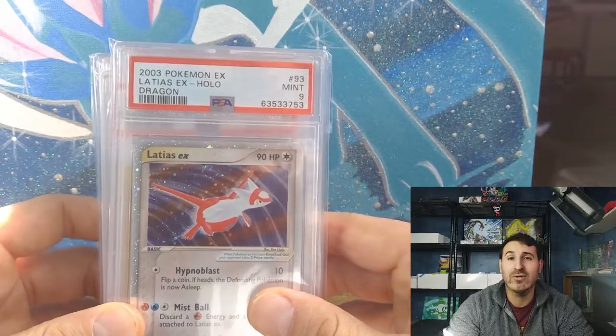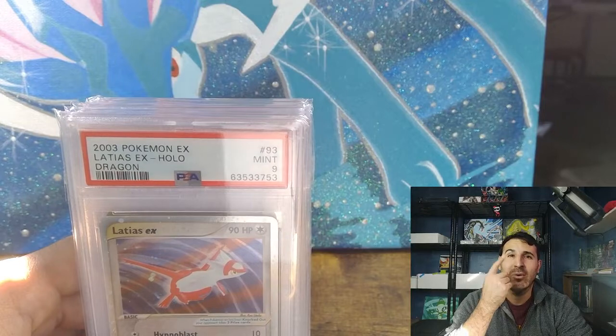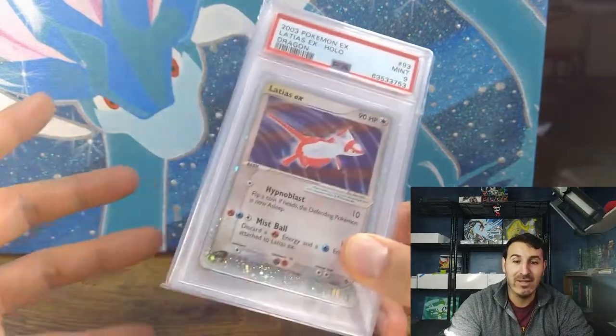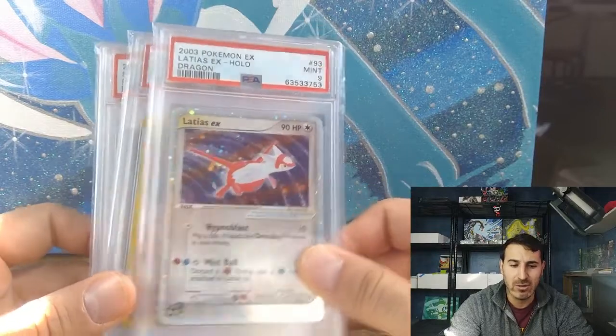I sent in the reverse holos to Troll and Toad, along with a Rayquaza, just because it had a little crease in the top. Everything else was mint other than that, and I'm pretty sad about that. That was a pretty big card, but I think I should get about $1,000 back for the reverse holos.